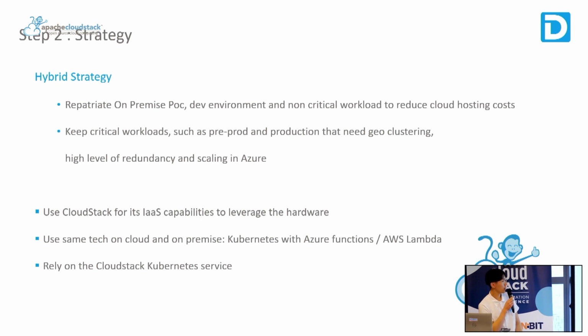For the on-premise infrastructure, we of course used CloudStack because it's easy to deploy and it has huge IaaS capabilities, and it would allow us to leverage the existing hardware. We also needed to offer a seamless experience for the user. So we used the Kubernetes service from CloudStack to deploy effortlessly the Azure Functions and, in the future, AWS Lambda. And that's it for the strategy.